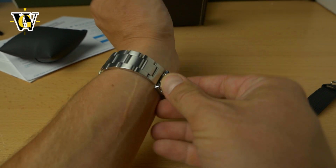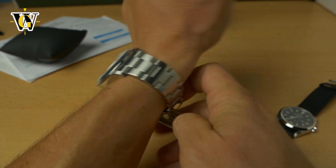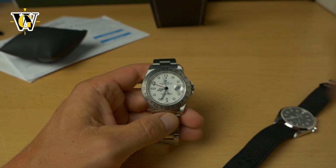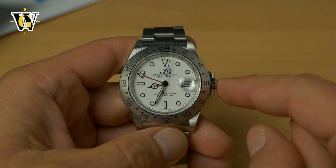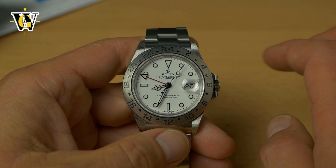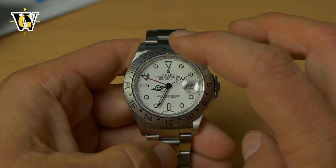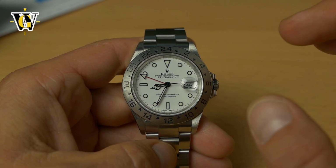We're gonna do a lume shot and probably compare all three since we have them here. And that's probably gonna be it when it comes to this unboxing. I will be doing a full review, but a couple more details. The 16570 has been in production between 1989 and 2011 with few iterations and changes. Most changes were regarding lume, which was first tritium, then luminova, then super luminova.